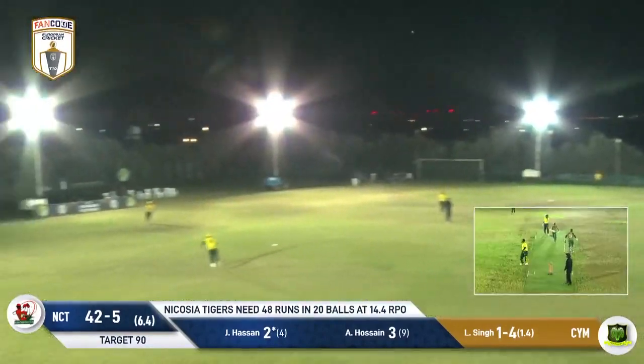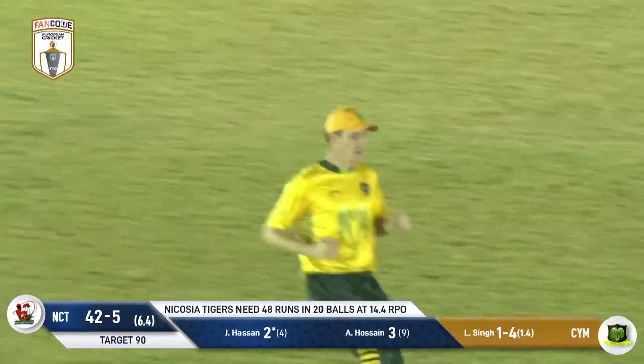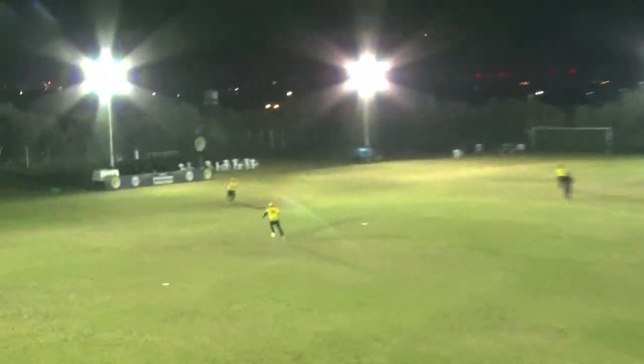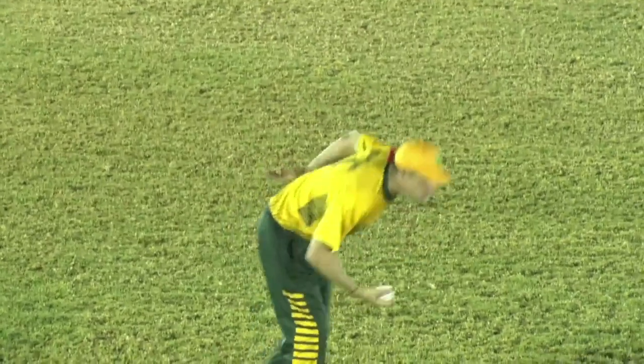This was absolutely belted here by Jahid Hassan. Austin's coming underneath it, and a fantastic running catch by Scott Austin. And there he is, giving a little bow for the cameras. Great work, Scott Austin. Take a bow, son, as the great Andy Gray would say. And that's the end of Jahid Hassan's innings.